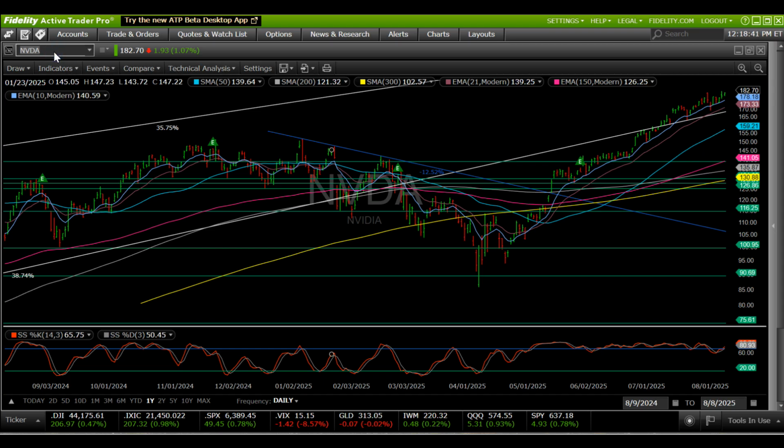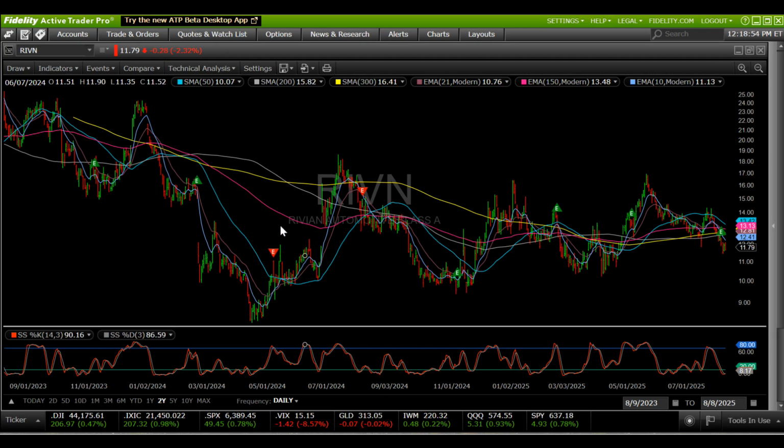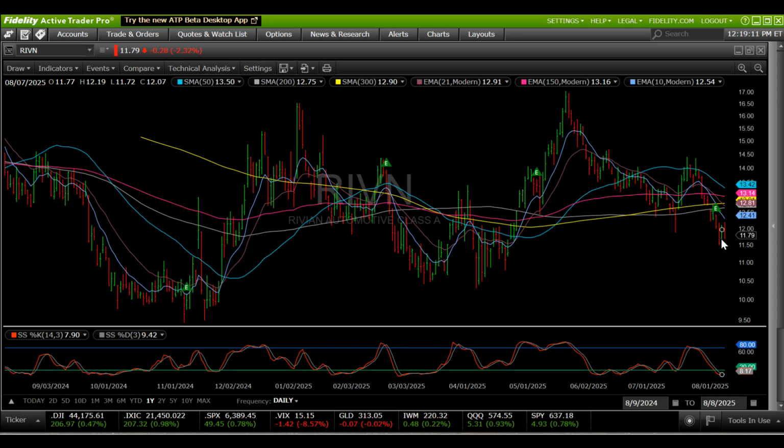RIVN, that's an EV manufacturer. This one is on my radar just because of the electric vehicle stuff, and it's in this consolidating pattern. I kind of see this as a coil here, which is another typical pattern where you're making a spring action. With these, I like to look at where my lows are and put a stop loss just below that. So you can see here, 1157 is the low from August 6th, and I think this might be a good one longer term if we can stay above that. It closed at 1179, so you're just above that right now, and it might be an opportunity if this thing can get turned around.